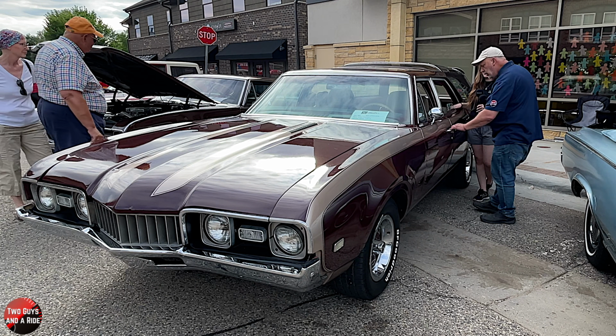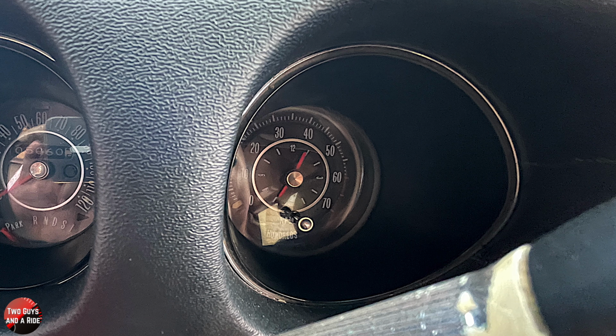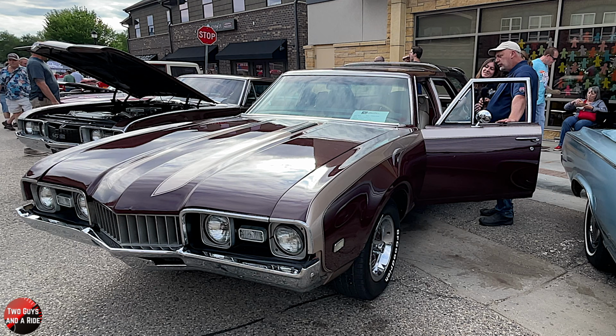Okay, so over here, on the dashboard, can we open the door? Yeah, for sure. You have got a couple of things here. So do all the gauges work? Yes, all the gauges work, and it's got the tick-tock tack as well. So explain that. The tick-tock tack is basically a clock, and it has the tachometer kind of in the back of it. So it's kind of a fun feature, multi-purpose.